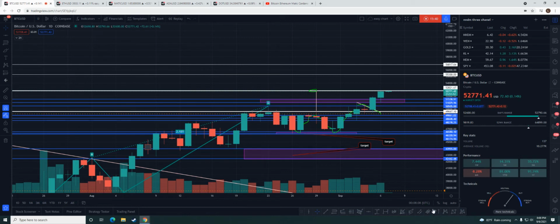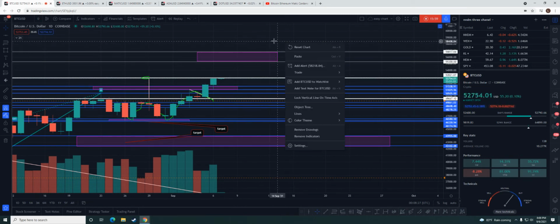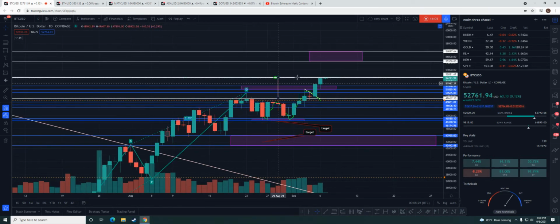Let's get a little box out here. Pretty much from 57 to 55 area, just give or take a couple bucks, and we'll do it like this, and that'll be where I'd be looking for maybe another pullback. Okay, so let's just see if we can break out here and get a little higher.